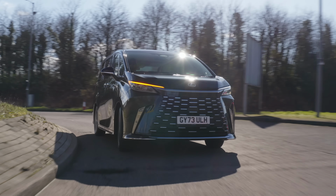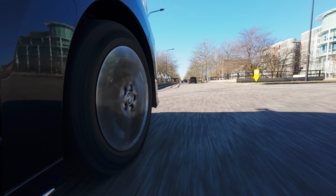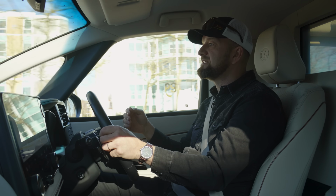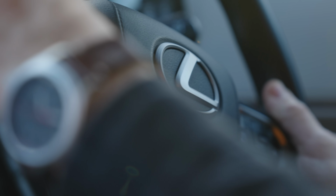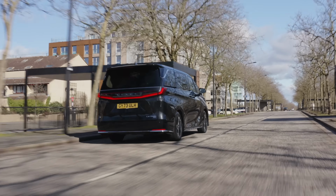Now it does actually handle a little bit better than the Li Auto Mega. It's not quite as pitchy or floaty. It's a little bit more connected because it's based on a car. It's not got air suspension, it's got variable active damping. It feels a bit more car-like and a bit more familiar, and I think that's the thing that I like the most. This also feels narrower than the Li Auto.